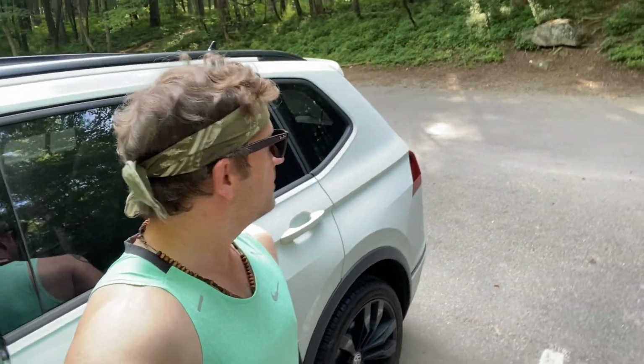Hello, it's me coming from the Smoky Mountains. This is my first trip here this year. The very crowded Rainbow Falls Trailhead, Bullhead Trail. There's a lot of people here, a lot of cars here. Actually, I'm in the additional parking spot because the other parking was full, and cars just keep coming.